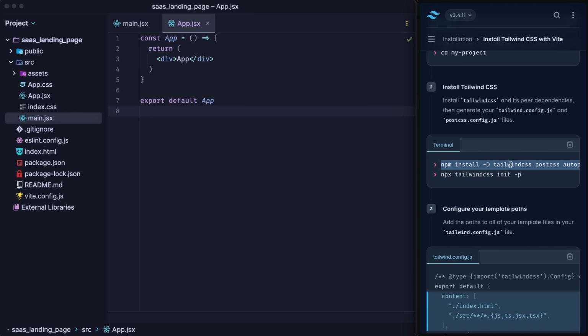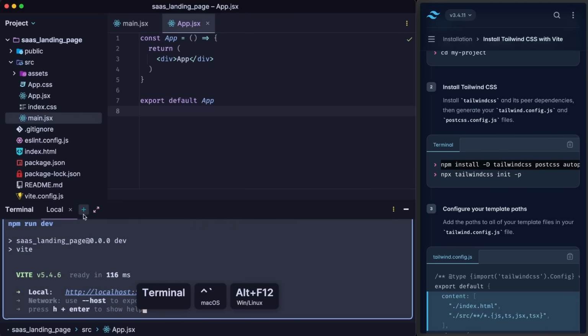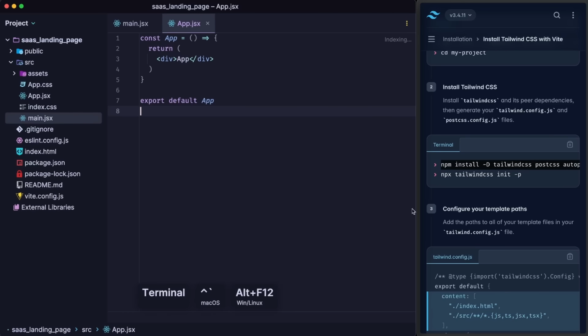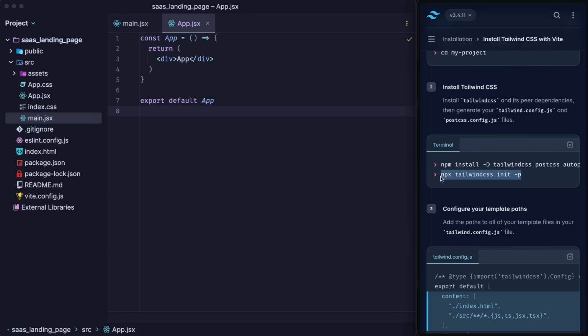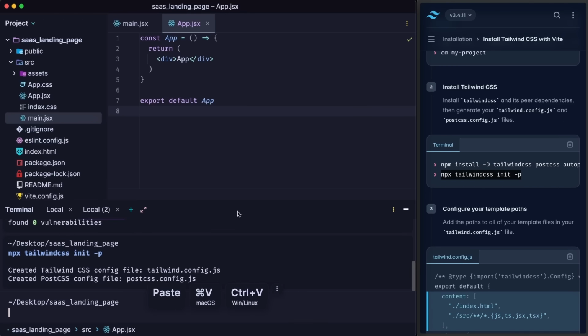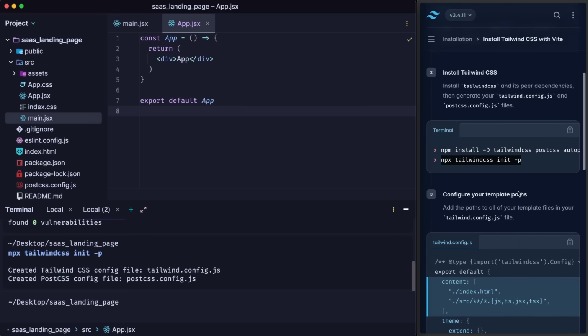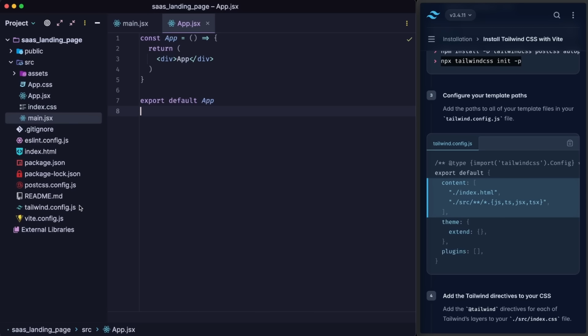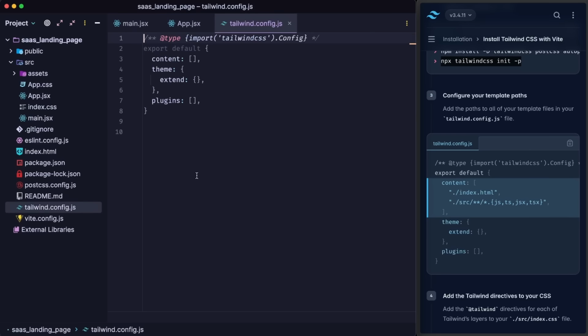Let's first copy the installation command, and I'll open up a new terminal so I can paste it right here. npm install -D for dev dependencies, and we'll install everything Tailwind needs. And next, we can initialize a new Tailwind CSS project. So I'll just run npx tailwindcss init -p. After that, we have to modify our Tailwind config. That's a new file that has been generated for us right here.